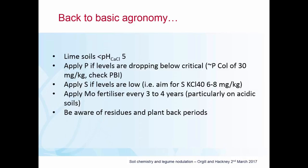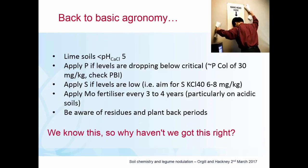And I guess another important consideration that we didn't necessarily talk about in this presentation is to be aware of herbicide residues and plant back periods. So then I guess the obvious question is, we know all this, we're not telling you something new in terms of liming soils and making sure you've got adequate phosphorus and sulfur and molybdenum. Then the question becomes perhaps, why haven't we got this right and what are we missing? And that's perhaps more food for thought than me enlightening you on that answer.